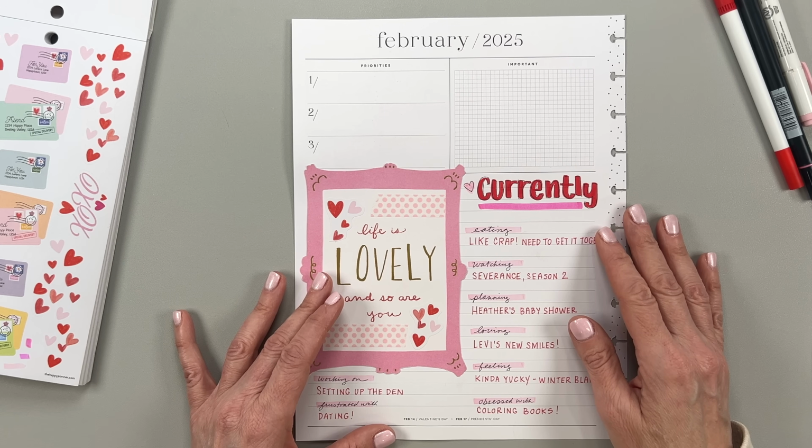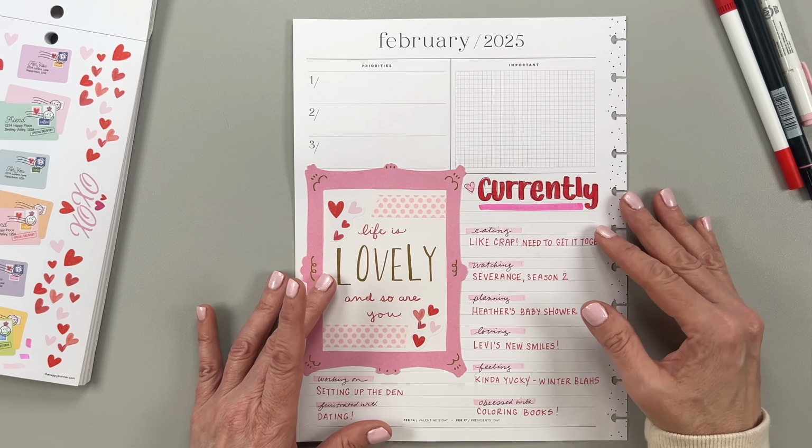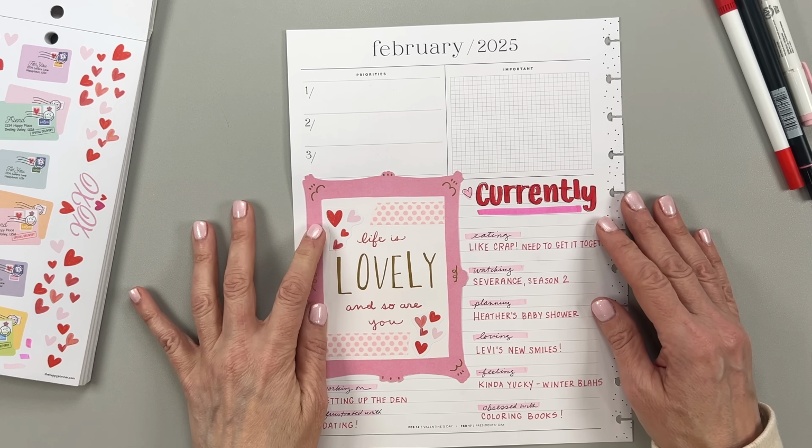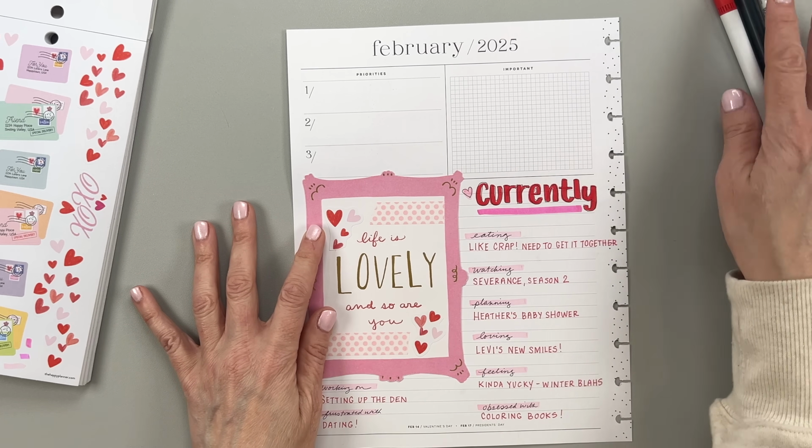And if it doesn't, it doesn't. And that's okay. I'm certainly never going to force anything, but I would like it to happen someday. So who knows? I mean, I've only been dating since July. So, you know, there's no rush.